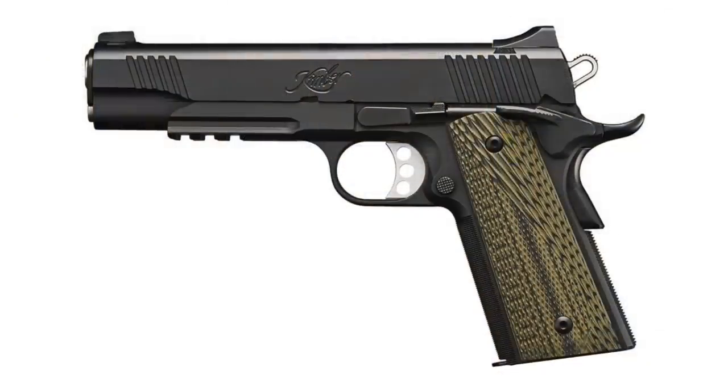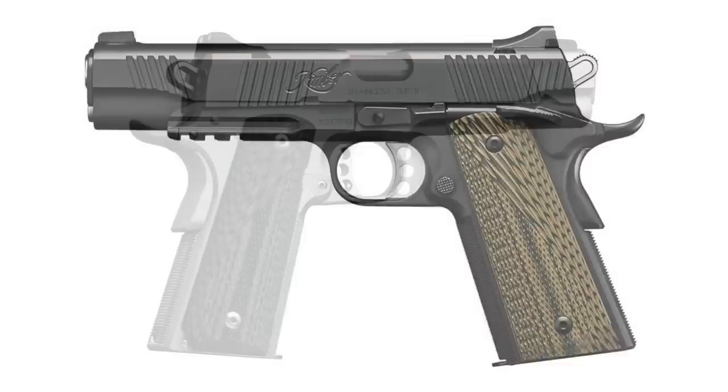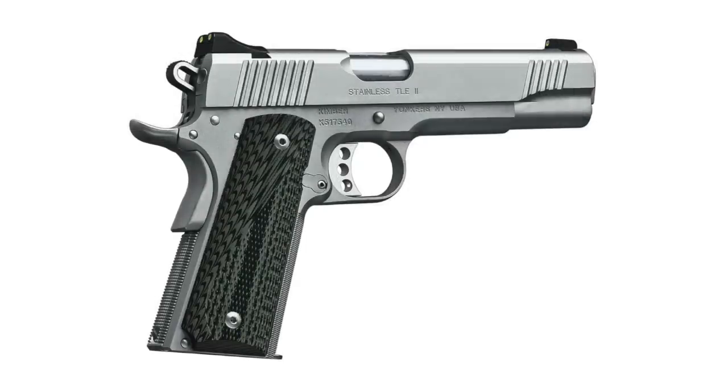So at number 7 on the list is the TRP RL. This is just an amazing 1911. It comes in .45 ACP, 9mm, and is available in 10mm also. The RL is the rail model, which I prefer, but it is also available without the rail, just the TLE model. Whichever caliber and whichever model you decide to get of this particular gun, I think you'd be making a great choice, and it definitely deserves to be number 7 on this list.